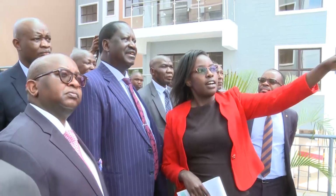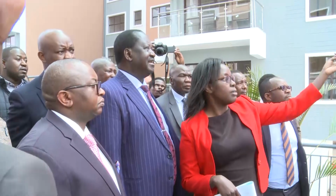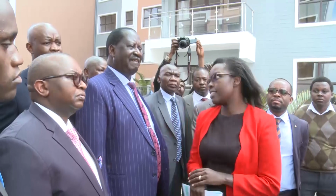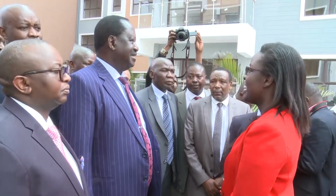This block in phase 2, 100% sold. The next block, 100% sold, as well as this block. So generally, in the second phase, we are also optimistic that sales by the end of the year will be done. Yes. So welcome. The commercial center.